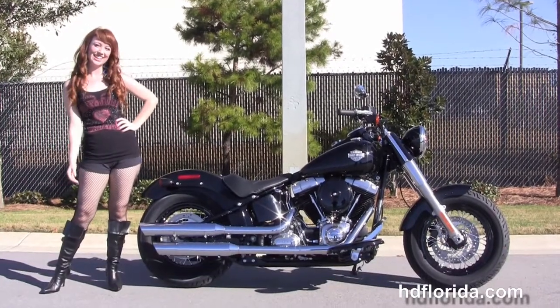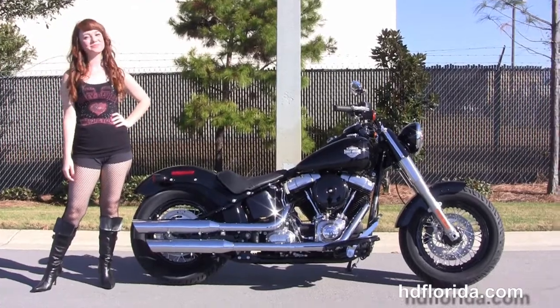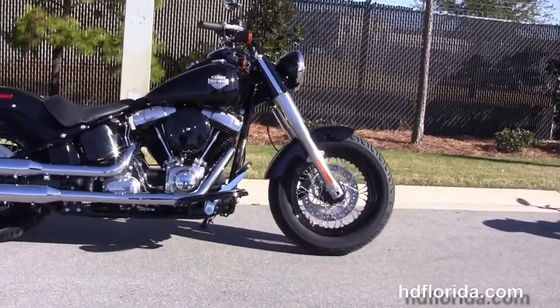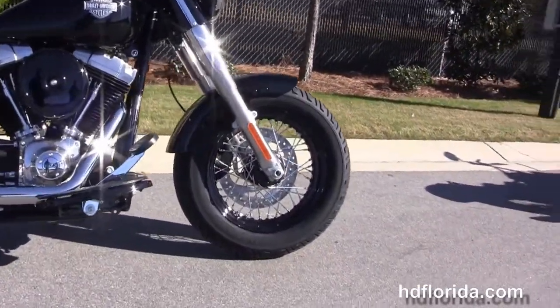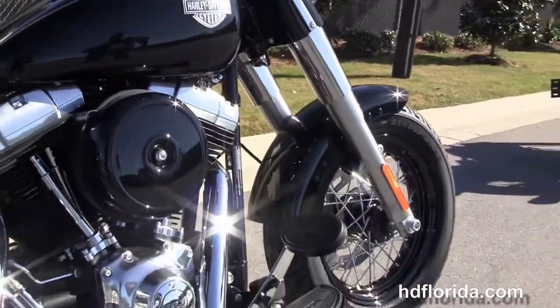And next, I want to show you this phenomenal brand new 2015 Softail Slim. Slim starts out front with a black 16-inch steel lace wheel, single disc brakes, and a chopped down front fender. We move back to the full-size half-moon rider floorboards.